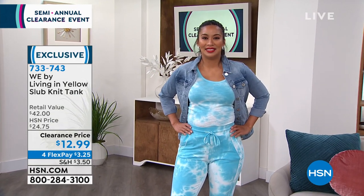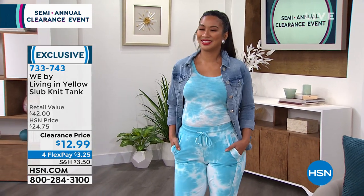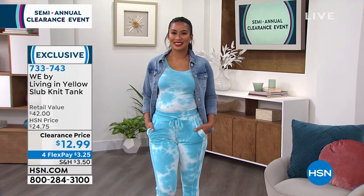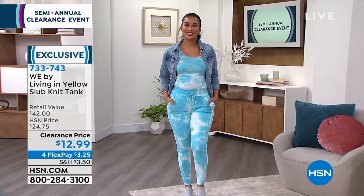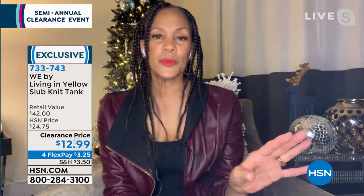Joggers are everything. They give me life. This tank is so useful. It's year-round. But the tie-dye, where are you not seeing tie-dye? Nowhere. It's everywhere. It's fresh. It's fun. And yes, trust me, I know the weather is up and down. Temperatures are so bearable, warmer than we expected. So trust me, you'll wear a tank.